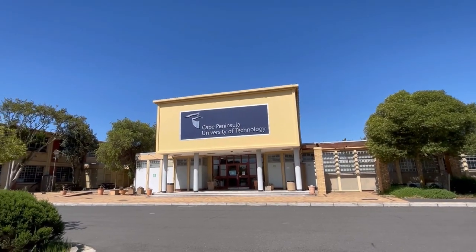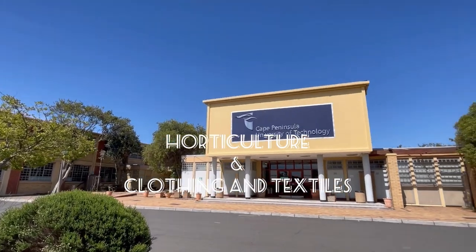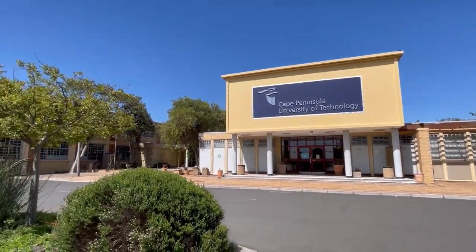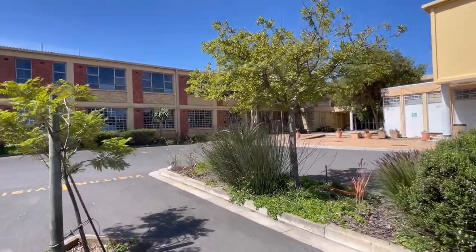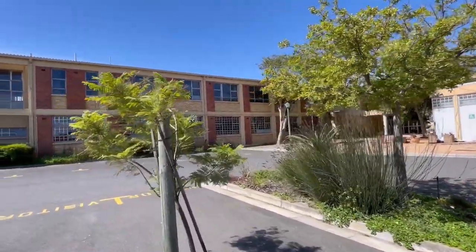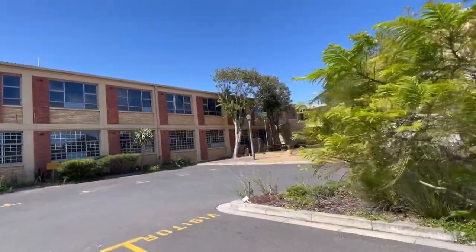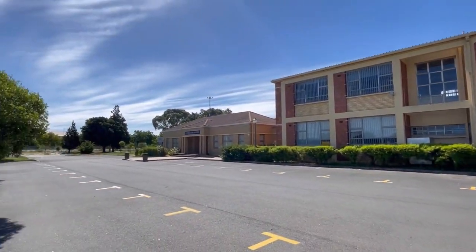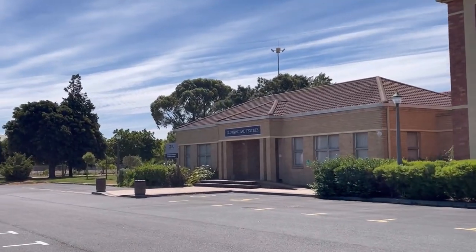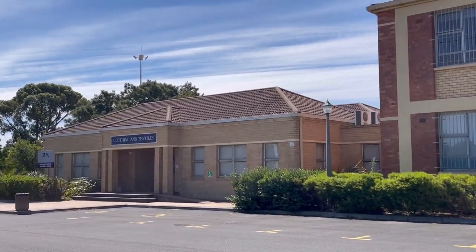So this is my department. This is my department, y'all. I actually feel a little bit depressed while I'm here because I go through the most around this area. But yeah, this is my department, and here we have clothing and textiles.